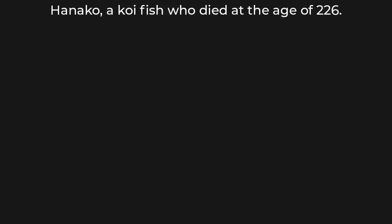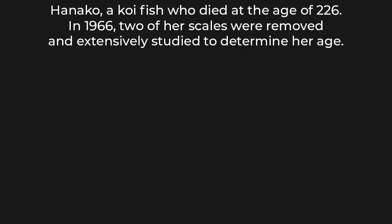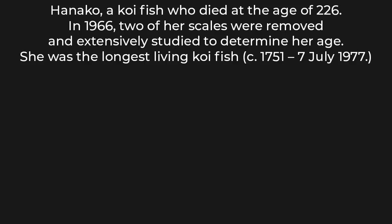Hanako, a koi fish who died at the age of 226. In 1966, 2 of her scales were removed and extensively studied to determine her age. She was the longest living koi fish, circa 1751 to 7 July 1977.